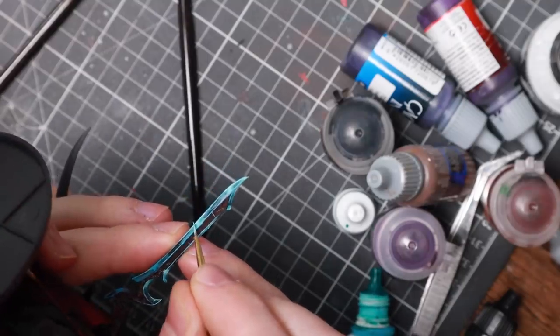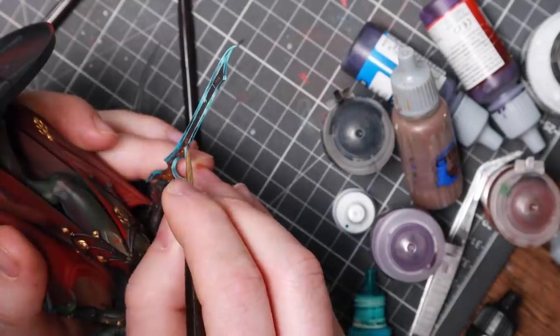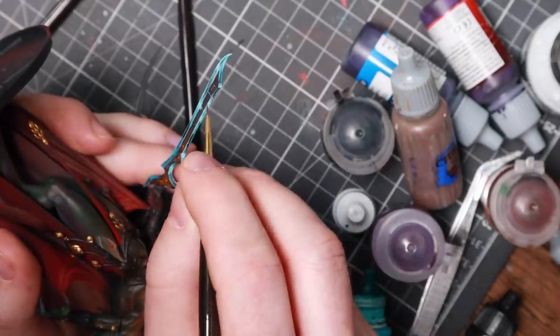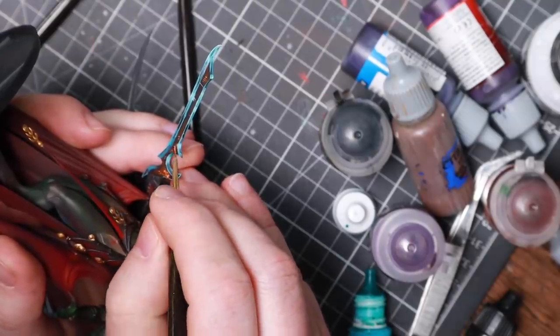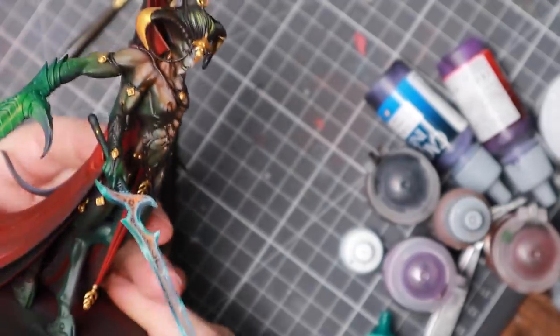In the end, I also had some time to create a really cool looking sword for my Keeper of Secrets. This has to be the one that I'm most proud of out of all of the miniatures. So that was probably the one that I'm most proud of. How about you? Yeah, I'm really proud of it as well.